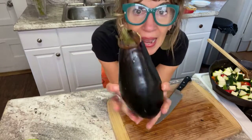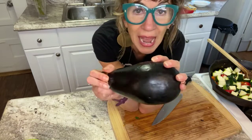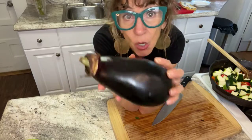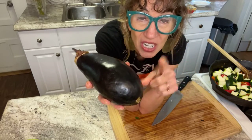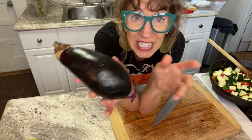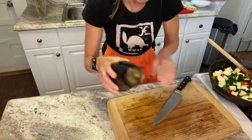Okay, now I know a lot of you are going to tell me you don't like eggplant. That's totally okay. You don't have to like all these vegetables. However, if you haven't tried it in a while, why not give it another go? And it's great in this dish, especially if your husband thinks he doesn't like eggplant. You can make up a big old pot of ratatouille. Don't even tell him there's any eggplant in there and he'll never know the difference.